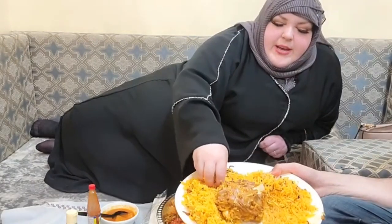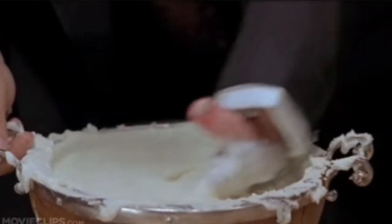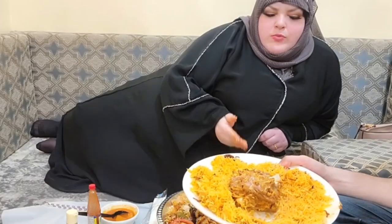Now I'm trying the kabsa with a bit of meat with my hands. Okay, now dig in. And the kabsa was actually delicious. It was actually red kabsa, which means that the rice was made with tomato broth and there's fried onions in there and the meat was tender.